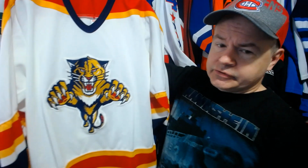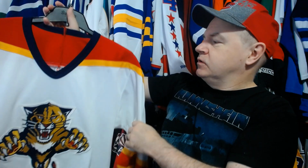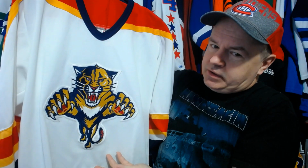Number 302 is the Florida Panthers white original jersey. I remember one thing that surprised me with this jersey when I saw it in person, the red version anyways, was that I thought that they were kind of a burnt orange color. When I first saw them, I thought, oh, that'd be kind of nice, you know, burnt orange color. And they're red. But yeah, I do like this on the shoulder. I still think that's the better logo.